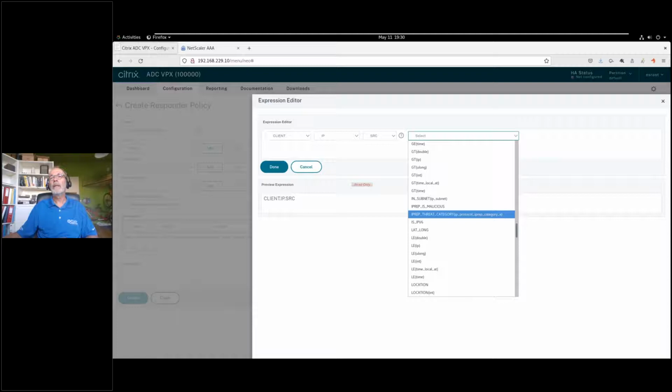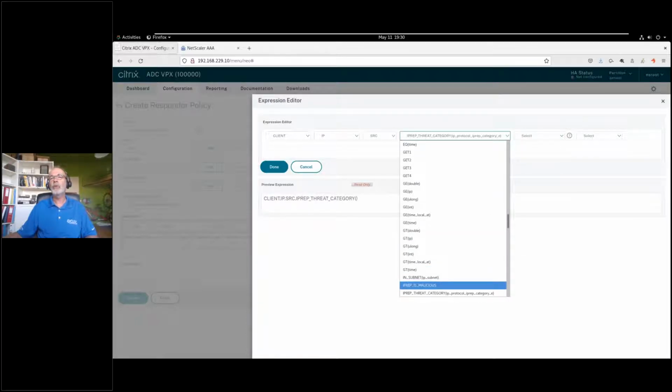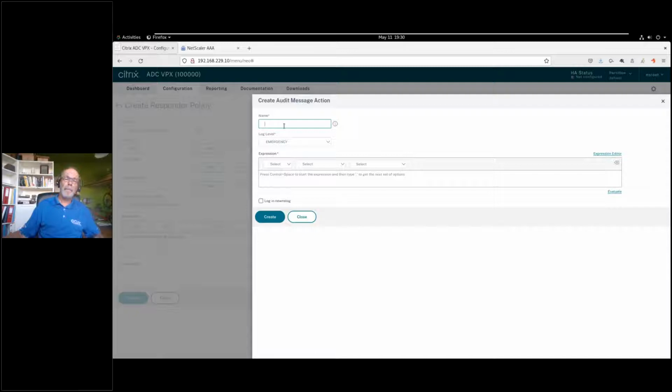Like this. Instead, again, I could use the threat categories and select one of the threat categories, but I found out threat categories change a lot, so it's always the same IP address. So I would just go with the is malicious. I would also create a log action. So this is something that would show up in a log. The log level would be an error, and I would put some text in.